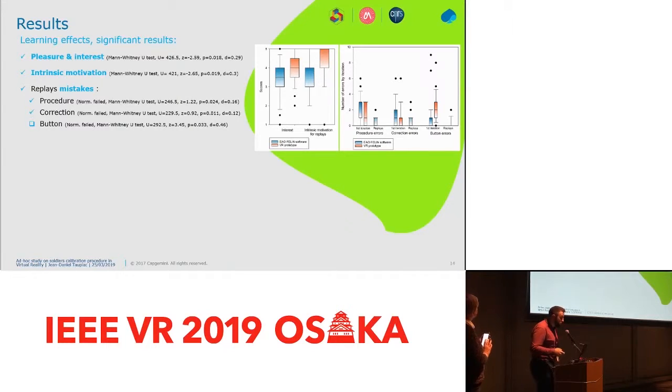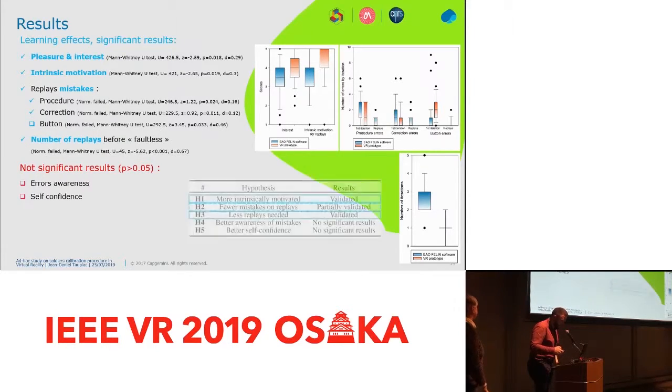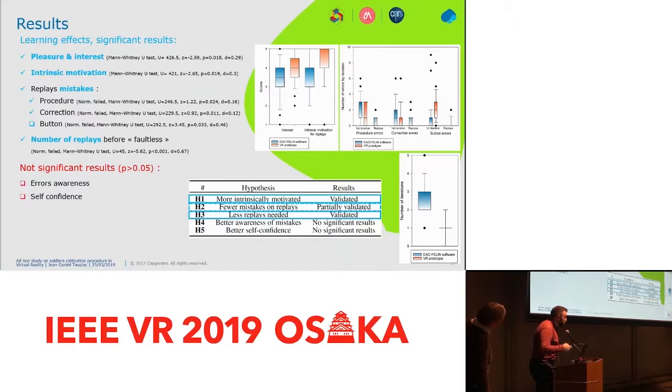And what is very interesting is that when people using the 2D software continue on the replays to make errors, procedural errors and correction errors, people in VR don't make mistakes on their replays, except for the button, which is explained by the fidelity lags we showed before. So the consequence is that people in VR need fewer replays, and we didn't find significant results for awareness and self-confidence. So that validates our first and third hypotheses, and partially validates our second hypothesis.